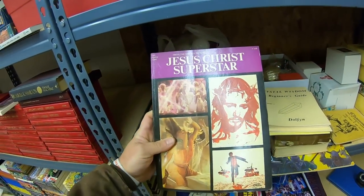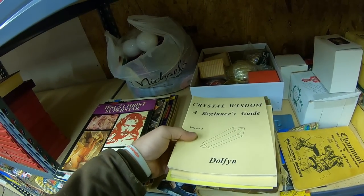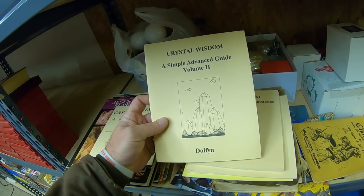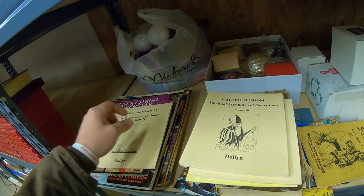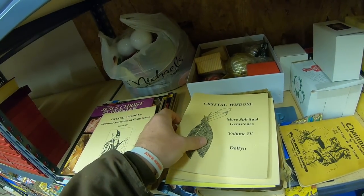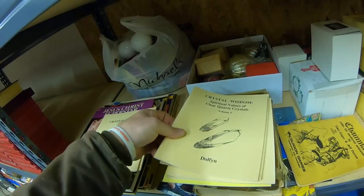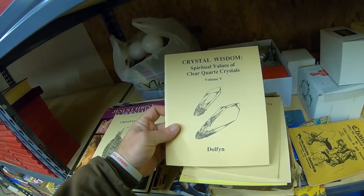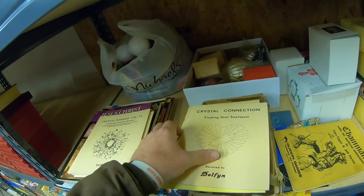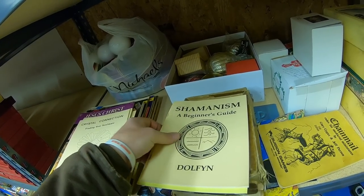Jesus Christ Superstar. And this is stuff that, I'm just finding random things in here. But I think this is a set that sells for around $60. Spiritual volumes or values of clear quartz crystals. So it's a shamanism, a beginner's guide.